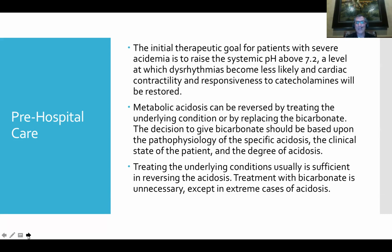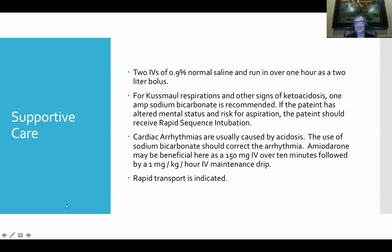Okay, bicarbonate is unnecessary except in an extreme case of acidosis. What's an extreme case? Anytime that they're starting to show cardiac dysrhythmia, which would be a pH of 7.1 or less. All right, so we run 2 liters in, 1 in each arm, large bore IVs. Here we go, same as a trauma. 0.9 normal saline both sides.